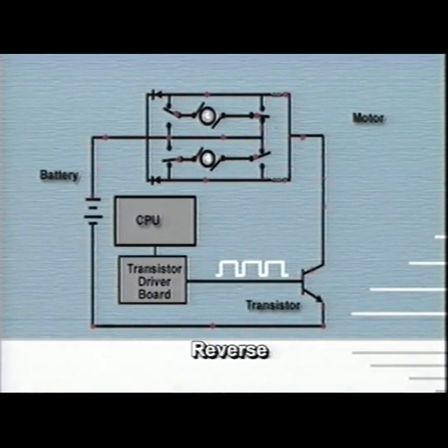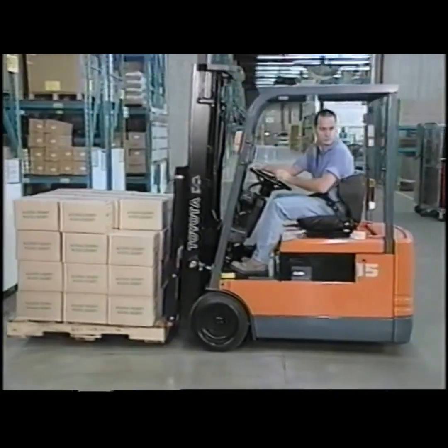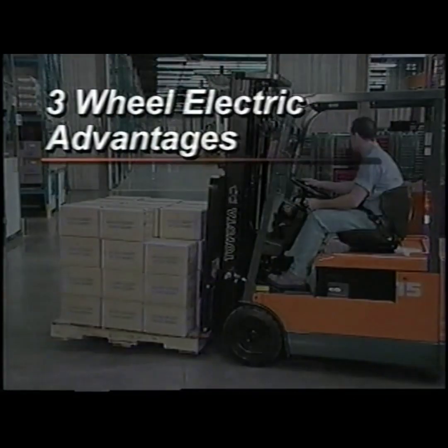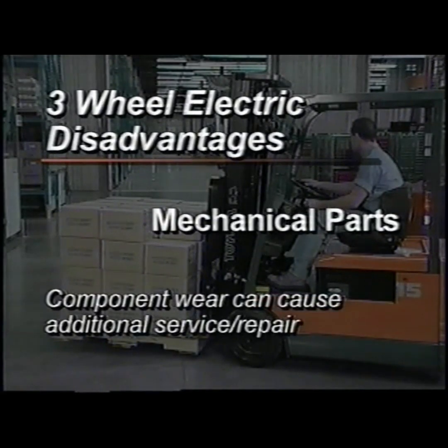The contactors are located on each end of the armature and control the direction of current flow through the armature to change armature polarity. By changing the polarity, the forklift can change directions. Clearly, this is an advantage because transistors are used to control the drive motor operation. But just as with the mechanical parts in the 5FBCU, the contactors and brushes require additional service.